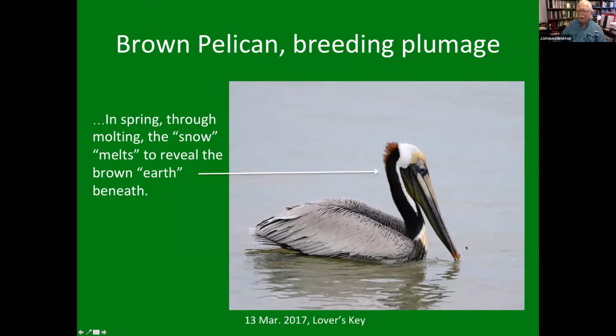If you look down at the tip of the pelican's bill, you can see there's a white structure at the very tip. That's called a nail, and it is very hard protein, and it is to protect the bill from damage if it's grabbing for something down in the sand or at the bottom and it hits the sand.